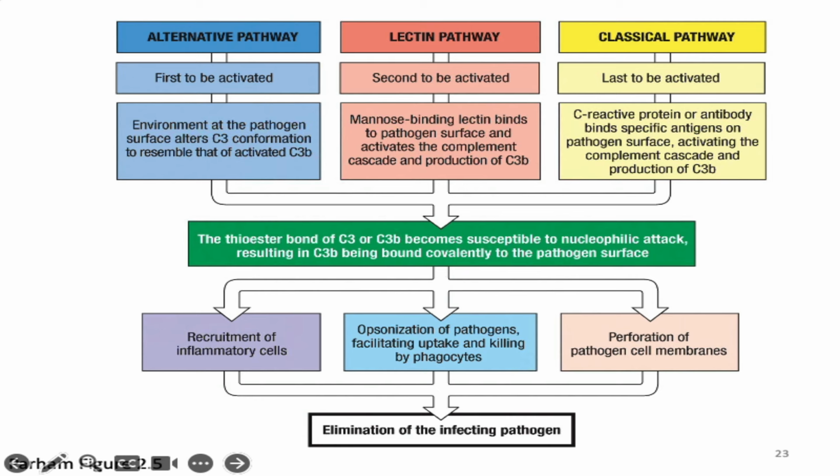One thing to note about the classical pathway is that it is actually probably the third of these to have evolved. So it's probably the most recent, the newest one. Only some organisms have a classical pathway. Pretty much everybody's got some of the other pathways.